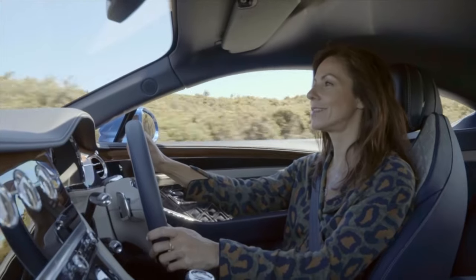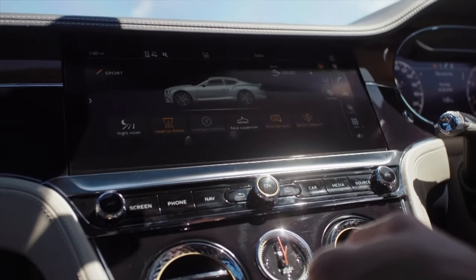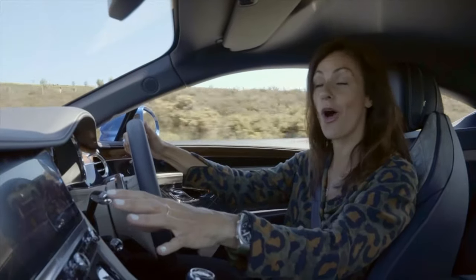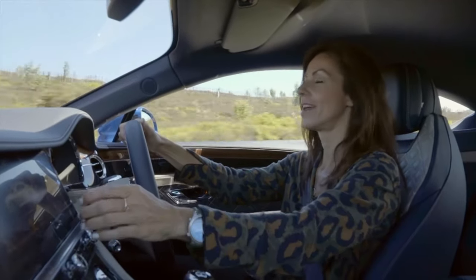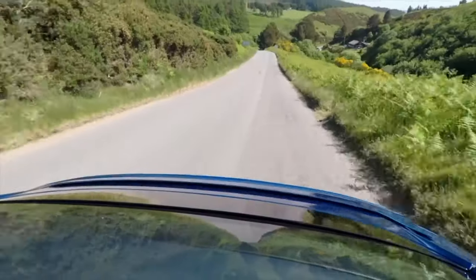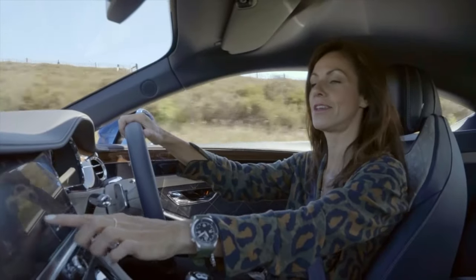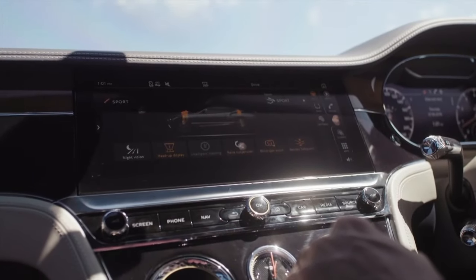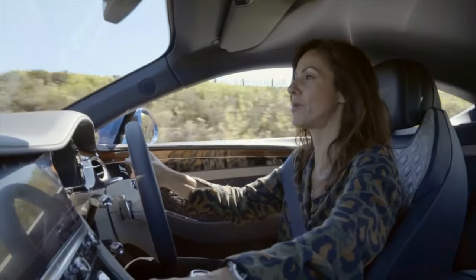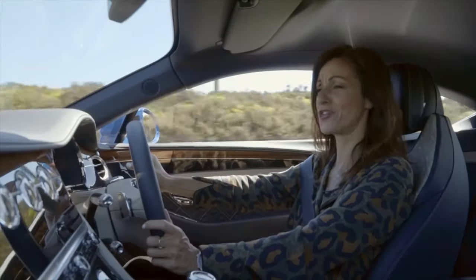Bentley are very excited about this feature. It's the rotating intuitive touchscreen. Basically, you can control the whole car from this. So if I want to pop up the rear spoiler, I just press this. If I want to raise the suspension, there we go. And if you don't want any of this, just press the screen button and it flips back to its more classic dash.